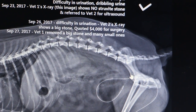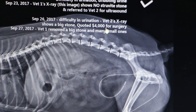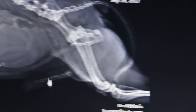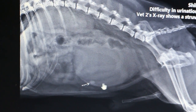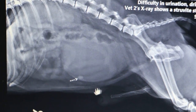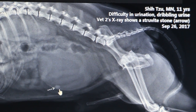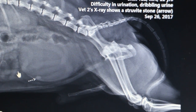Now vet two did an x-ray and it shows a big stone, but quoted $4,000 for the surgery. So the next day the owner went to vet one to get the stone removed. Now this is the x-ray of vet two. You can see the bladder was really very full, but not as full as to show a bloated abdomen. It's still full. Now you notice that there is a small stone resting here inside the bladder, but of course it could be mistaken for another of those lumps.